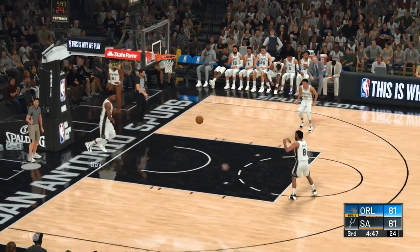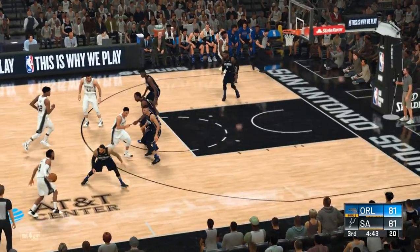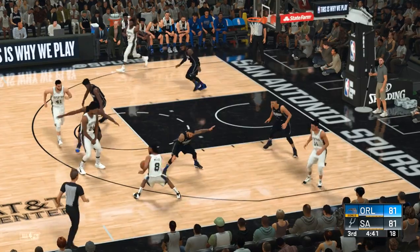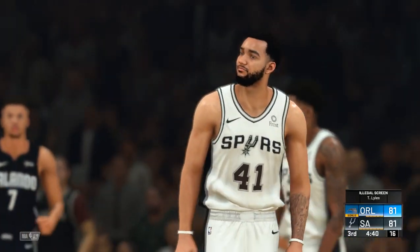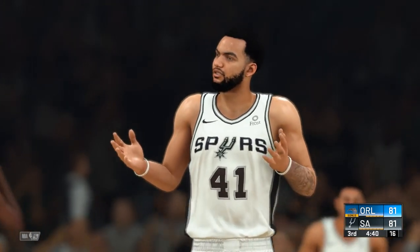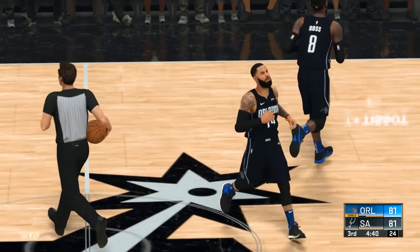The Syracuse alum, Carter Williams, a combo guard with really outstanding court vision and excellent speed. And there's the whistle. Illegal screen. And you can tolerate gaffes like that sometimes, but in a close game, man, I tell you what, that really hurts.